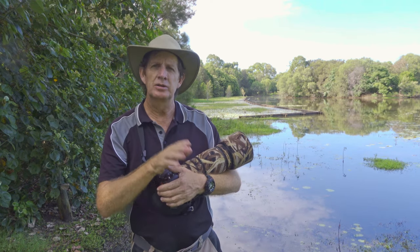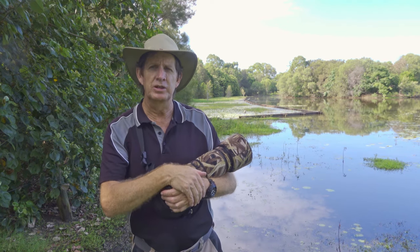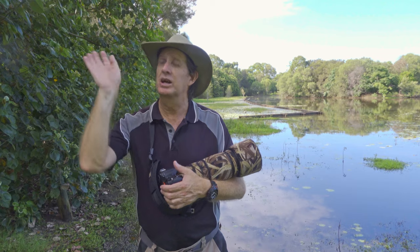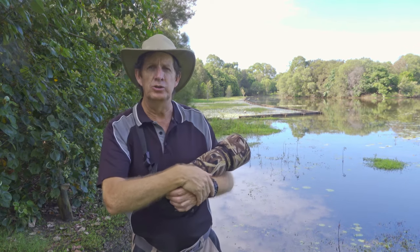It's around 8 o'clock, Monday morning, 17th of January. I've been here since about 6 o'clock in the morning. I stopped about half an hour ago, the sun's getting up now. Very muggy morning. We're at Dowse Lagoon in Sandgate.